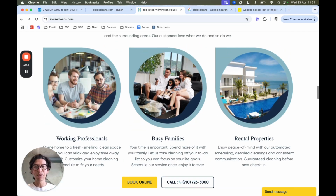So as an example, this family here, you might put as a description, family relaxing in their home in Wilmington. If we had an image here of a cleaner, it could be Wilmington-based house cleaner at work. Those types of things. If we don't put the titles and descriptions in there, we don't give Google these additional signals that we operate in their area. So make sure your images are tagged and titled properly.